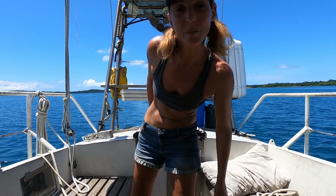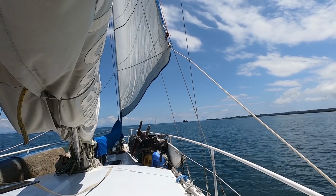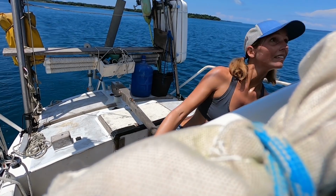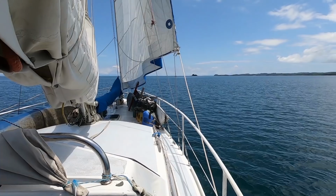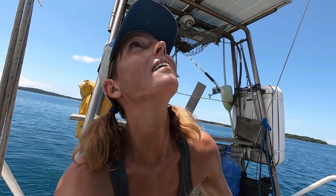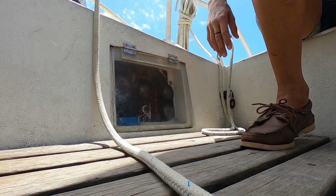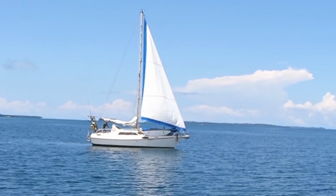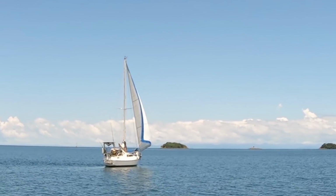I'm gonna roll out the Genoa for now and see what the wind is doing. Just when you got your sail out, the wind drops down. Okay, engine is off. We have 5.6 knots of wind coming on our aft quarter. So I just have the Genoa out. We're doing 1.7. Honking, I'm telling you. Kind of on course.